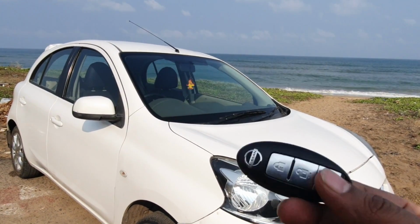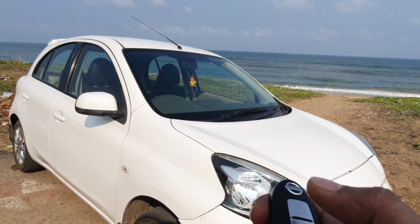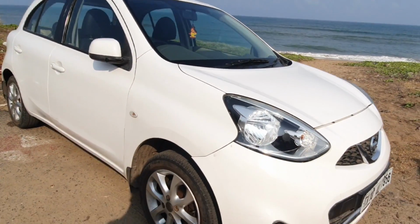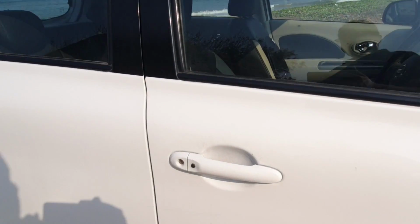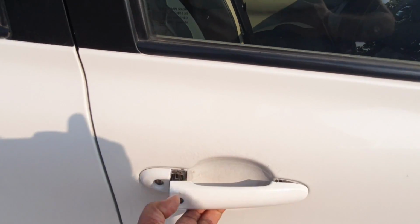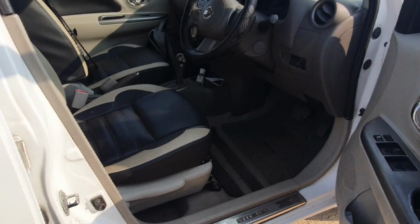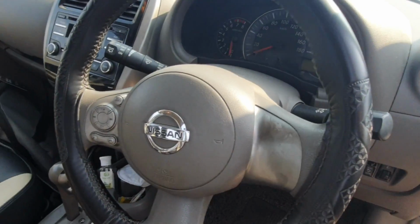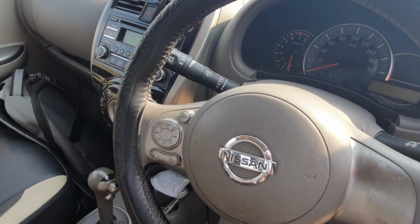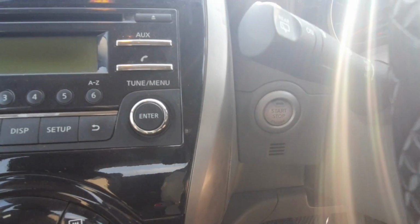It's got the keyless entry. It's got the auto folding mirrors. It's got the alloy wheels. The request sensor to enter the car as long as you have the key in your pocket. Comes with 4 power windows, dual airbags, steering mounted controls, and also the start and stop button.